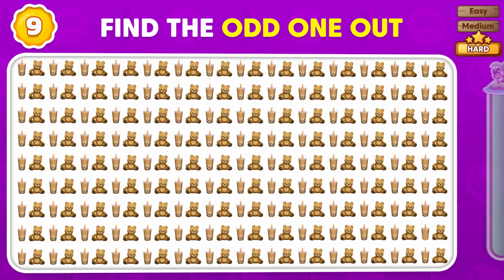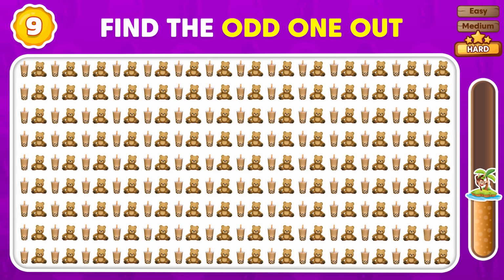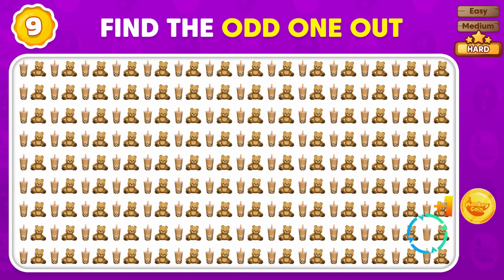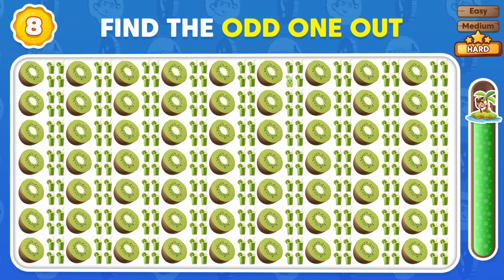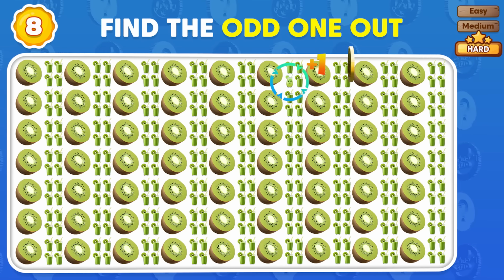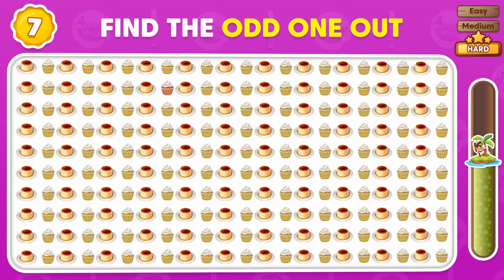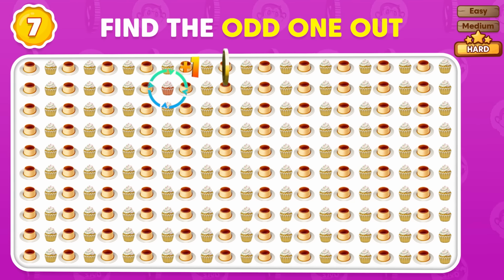Which emoji does not fit in with the rest? The odd emoji is right here. Spot the mismatched emoji in this group. You've nailed it! Can you find the unique emoji in this group? Here's the unique emoji.